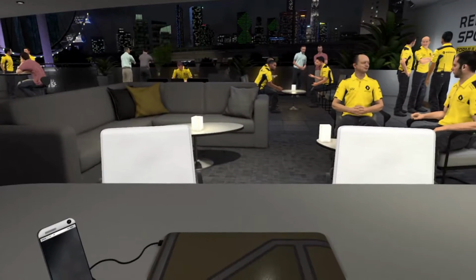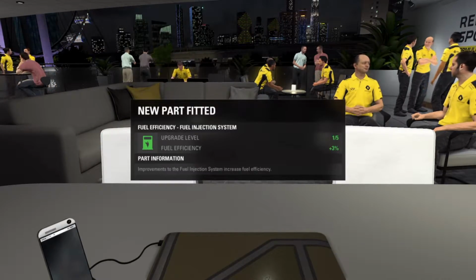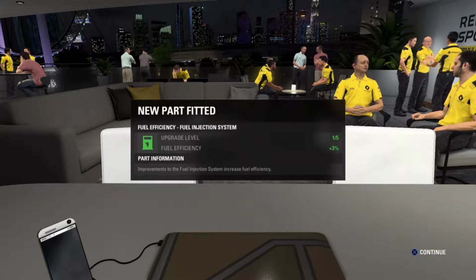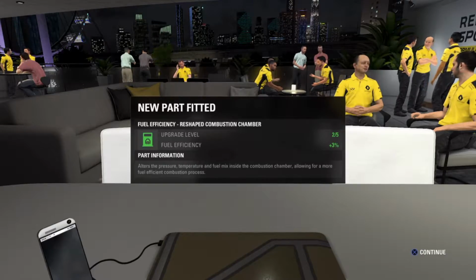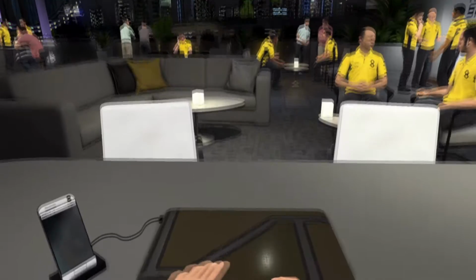Hello guys, and welcome back after some days of the YouTube challenge to upload every day. And here we are back in the F1 2016 career mode. Our last upgrades, our two fuel efficiency upgrades, have been put on the car. From there on, we're not going to have any upgrades. We're going to cease our R&D development. And look at where we are.